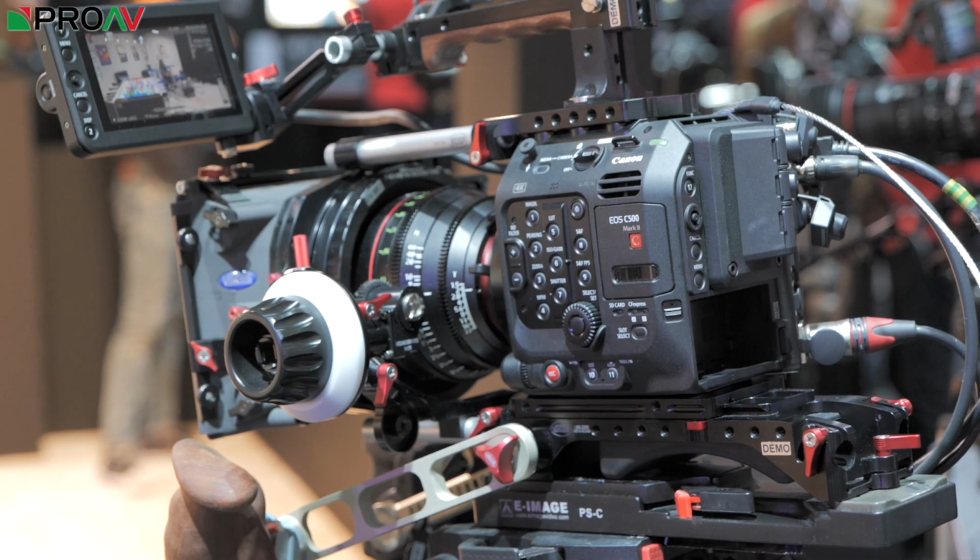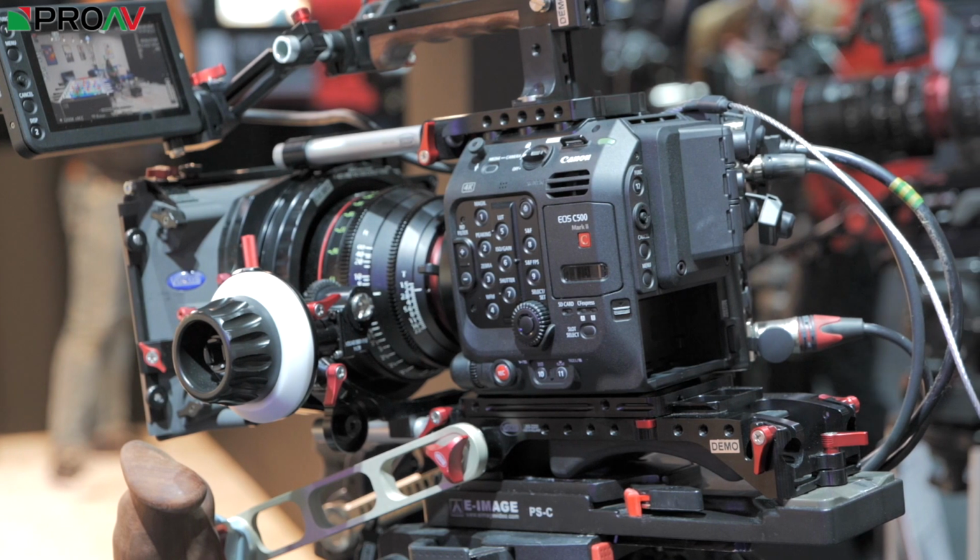Yeah. It is so compact, and that's the great thing about it. I've seen some people talking about, and I think we've got it around somewhere on a gimbal, and balancing it on a gimbal is so easy and easy to work with.